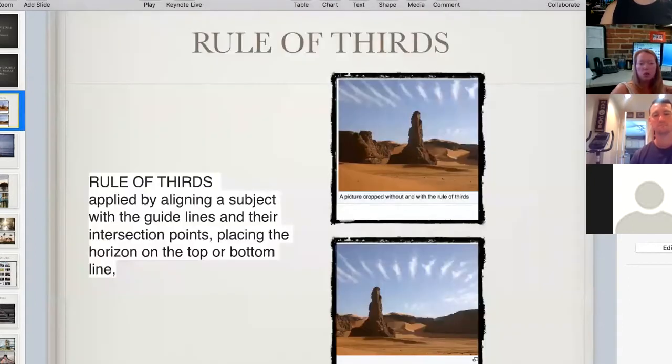So the first thing is the rule of thirds. The rule of thirds is applied by aligning a subject with the guidelines and the intersection points. And then you place the horizon on the top or on the bottom line. That's one of the first things they teach you in a photography class: do the rule of thirds. I use it all the time. A lot of times people will use the rule of thirds and do what's called a California crop and cut the top of somebody's head off. Sometimes they do it on purpose, and sometimes they don't know, but people just really like it.